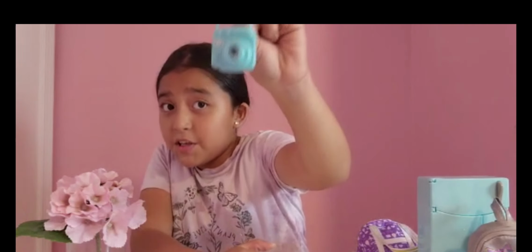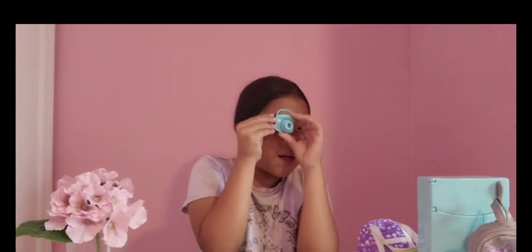You would think that camera is cute, right? But what does the camera do, right? What does it do? Let's take a picture of you guys. Are you ready? Ready? 3, 2, 1. Okay.